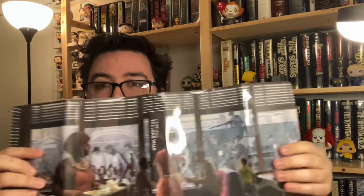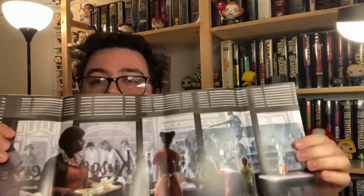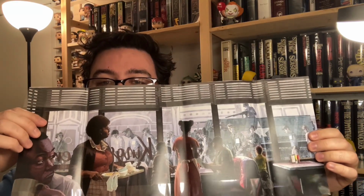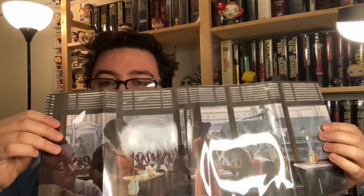So let's take a look at the jacket. It is double-sided. So this side simply is the same image without the text overlay. Wow, very cool. Might see if they have any spares of that. That would be a neat thing to frame and hang up on the wall.